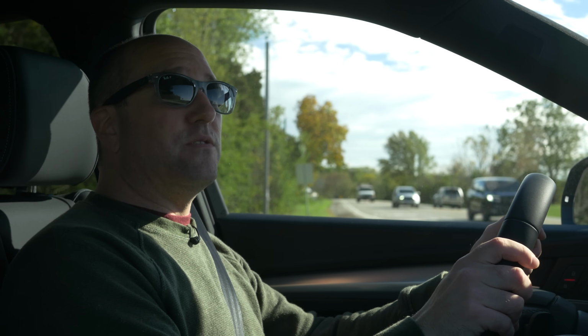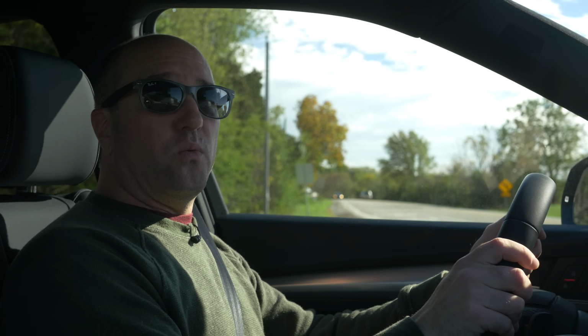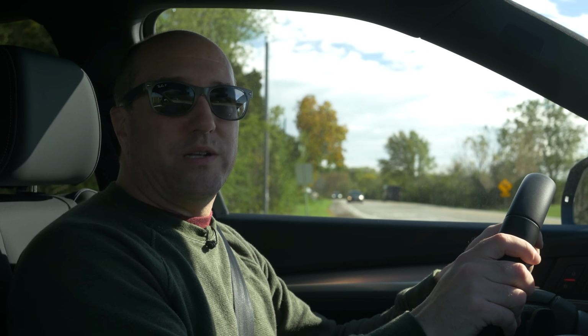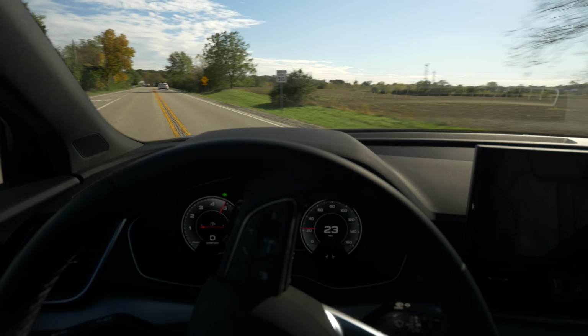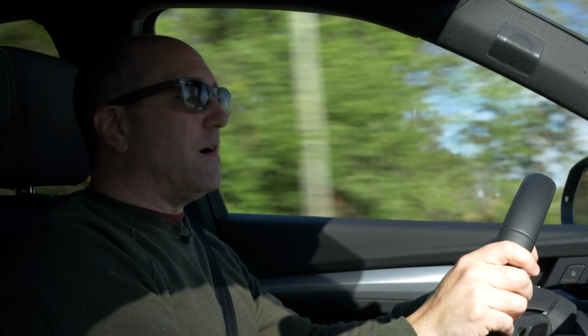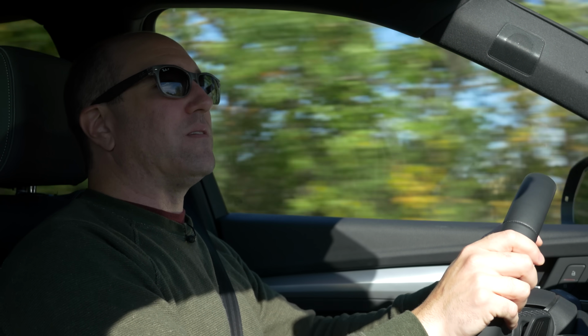So now I'm gonna get into the things that it does extraordinarily well. When you add the sport package like this one has, you get 21-inch wheels, and you're like, uh-oh, here we go. It's gonna cost me an arm and a leg to replace them, and it's gonna ride like crap. And luckily, that's not the case for this car. So biggest pro, it rides amazing.